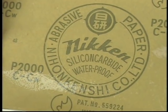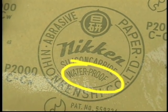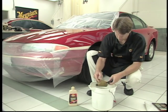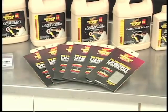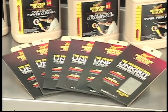Meguiar's Unigrit finishing papers have a latex backing that prevents them from falling apart. Because of this, you can soak them overnight and leave them in water for extended periods of time without the fear of the papers dissolving and breaking apart. We always recommend you choose the least aggressive paper to get the job done.